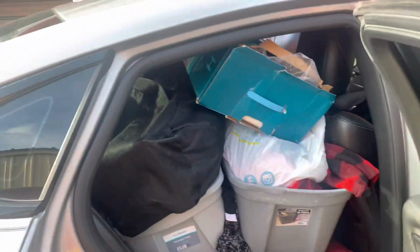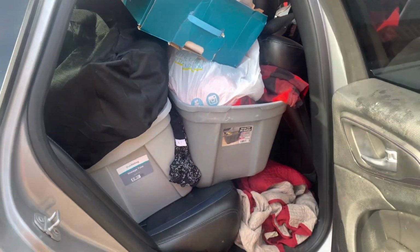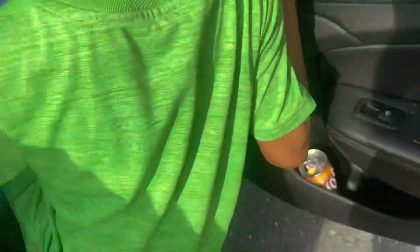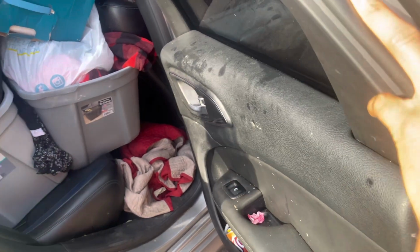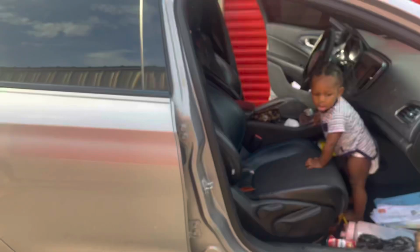What do you see? Full? Come on, Jamal, let go. Look, the car is full. Go over there. The car is like literally full. So, bud, you got that. All right. Come on, Jamarcus. Come on. Move. Somebody is moving this stuff up too. Come on.